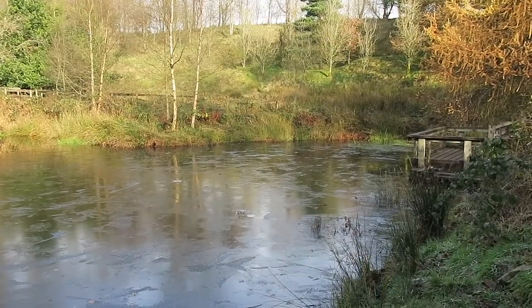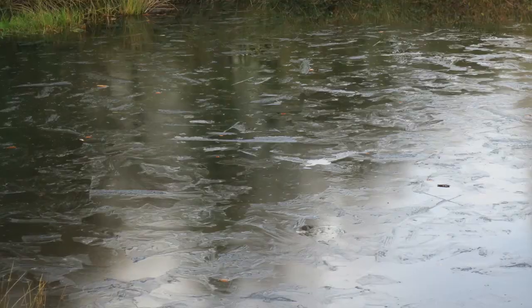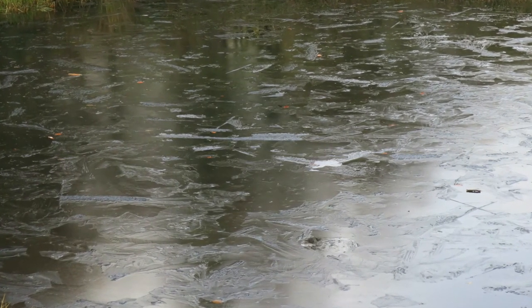What's it called, this lake? This isn't a lake. This is just a little pond in the nature reserve.